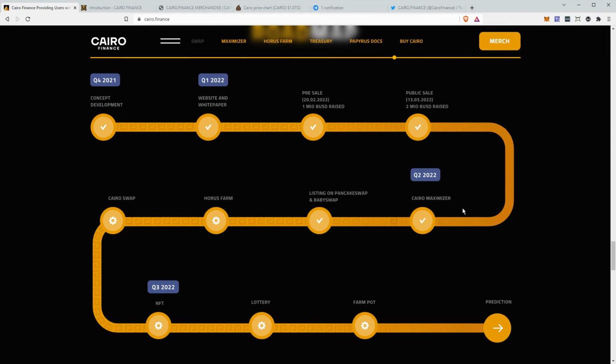And as you can see, we're early on in the road. All these check marks are done. The maximizer is out. The maximizer is effectively the Drip faucet, and they have a listing now on PancakeSwap and BabySwap. So next coming out is the Horse Farm, and we'll get into that a little bit later in the video.